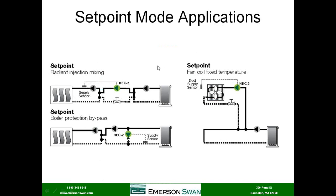Here's a couple of examples where the set point might work. You could use that on the top left as an injection mixing pump. So you're using that basically to replace a mixing valve. Now we're injecting into our radiant system, and we're looking at the temperature going out, and the pump speeds up or slows down to maintain that temperature.